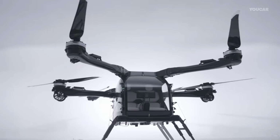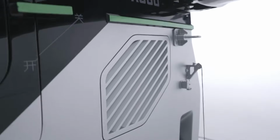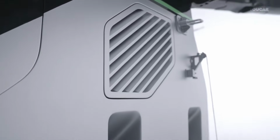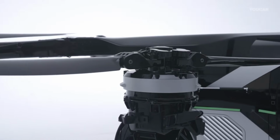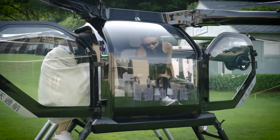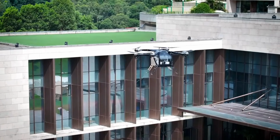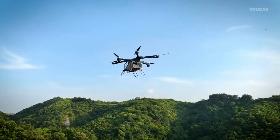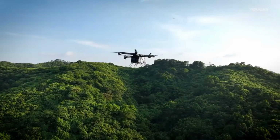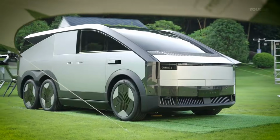Xpeng's innovation aims to redefine urban mobility, offering a practical solution for congested city streets, off-road exploration, and emergency response scenarios. The flying module is built to take off vertically, making it ideal for navigating dense urban areas or escaping traffic. With autonomous capabilities, the aircraft can operate safely with minimal pilot intervention, enhancing both convenience and accessibility.